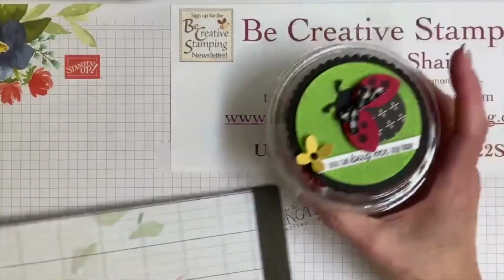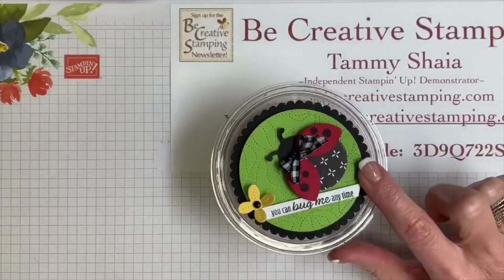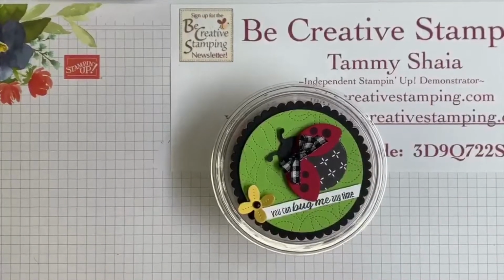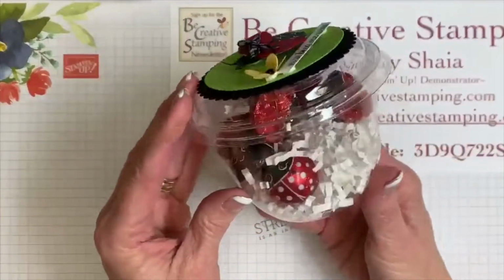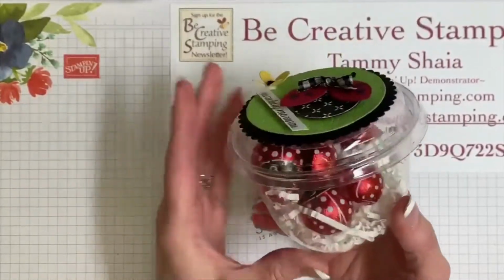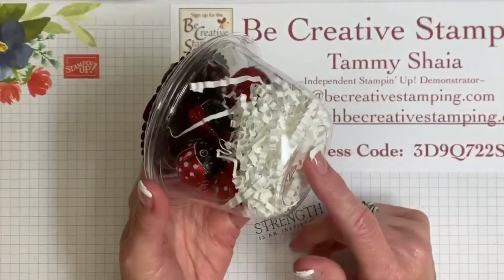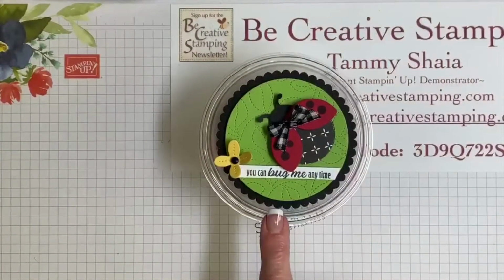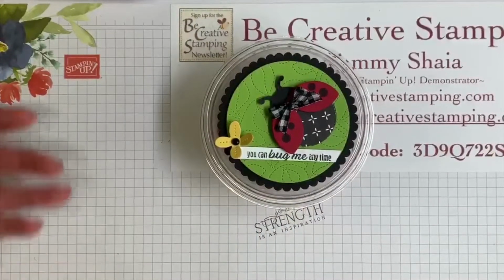Okay, well now we'll get back to this, and I did this ladybug a little bit differently. So you're gonna learn another technique on how to create your ladybug, okay? Now remember, this is the little treat jar with the ladybugs in it, the ladybug candy, okay? And I put some of that white confetti or white shreddy in there, all right? So here again, I'm using that black scallop circle, all right?